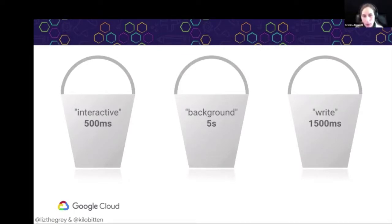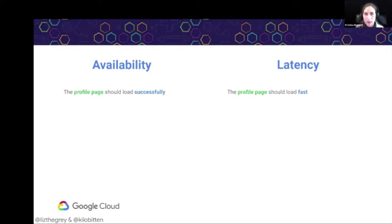We know we want to measure them, but what does that mean? Well, when we at the CRE team are specifying SLIs, what we strongly recommend is to distinguish the specification from the implementation. And what I mean by that is to have a specification as a simple statement of what interaction you are trying to measure. So for instance, as shown here, the profile page should load successfully. It's a very concise and direct statement of what it is that we want to measure with as few words as possible.